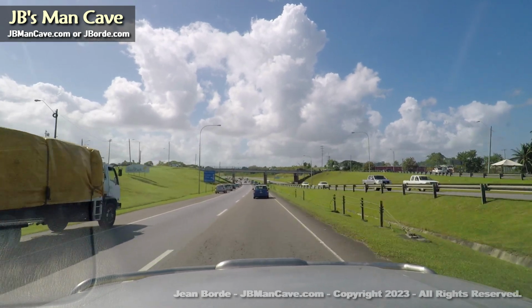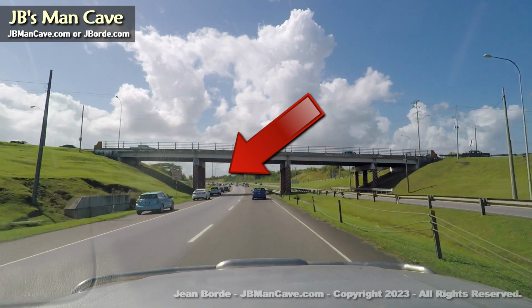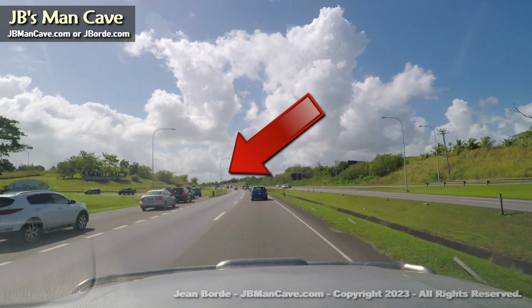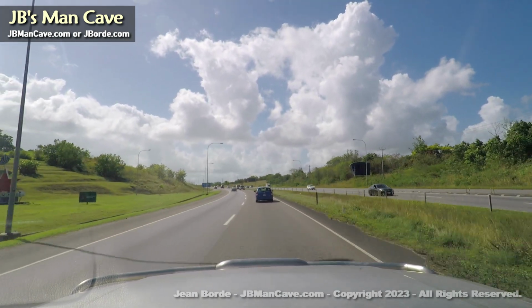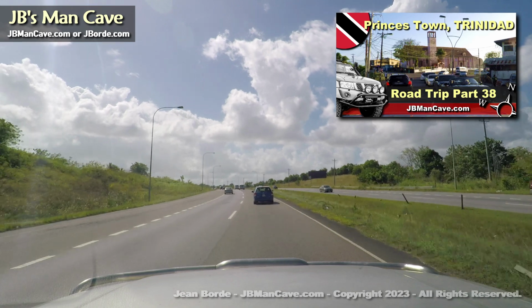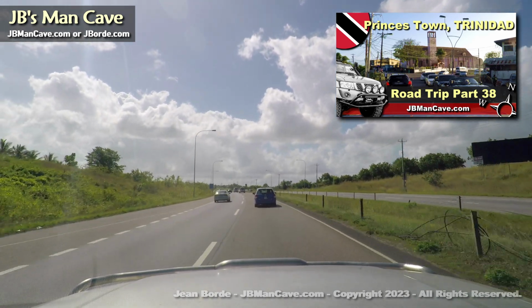So I've slowed down here because we are now in south. You can see the San Fernando hill. It's just on the right there. We just passed it, and this is the turn off for San Fernando. There's an earlier turn off too, where you could get to Princess Town from that. And I do have a video for that as well that you can look for, where I make a trip to Princess Town via those old roads.